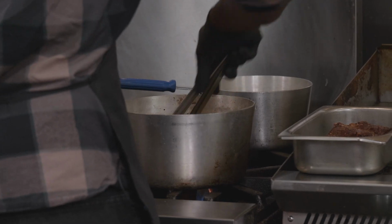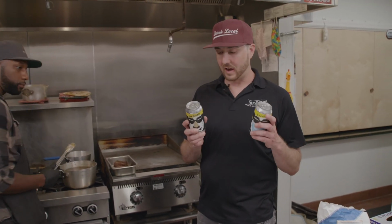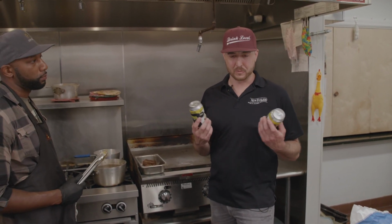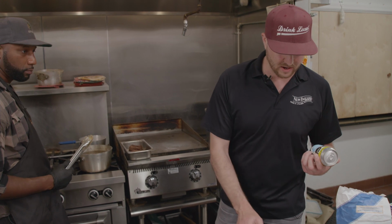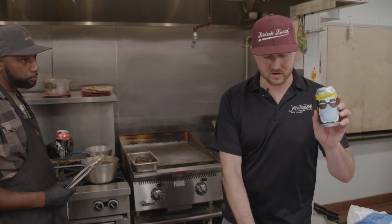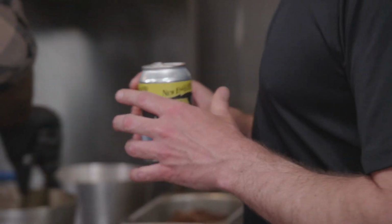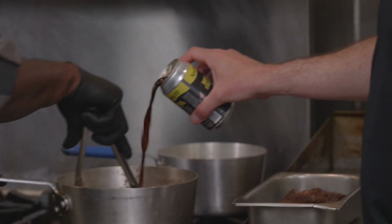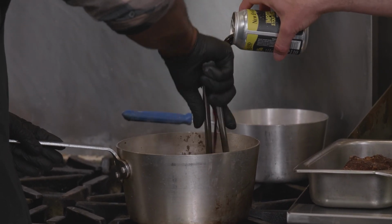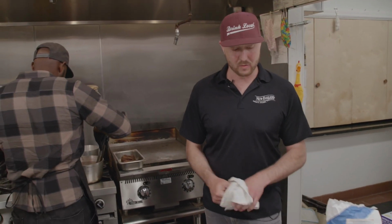All right, so this is the secret ingredient, Imperial Stout Trooper. The recipe calls for 16 ounces, which would be a can and a half. So we've got the same beer. This is the 2020 version, which I'm sure is recognizable to a lot of people. This is actually one of our oldest beers, an original recipe from the owner of the brewery, Rob Leonard. And it's only brewed seasonally during the cold winter months.